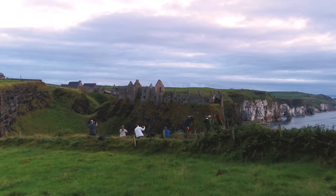Light's about to fade, but we did get some pretty cool shots before the light faded. Such a rugged coastline just beyond the castle, so we're trying to shoot some telephoto and some wide shots because we got such a cool sky. Such a beautiful place, so cool. Don't have this in the United States, that's for sure.